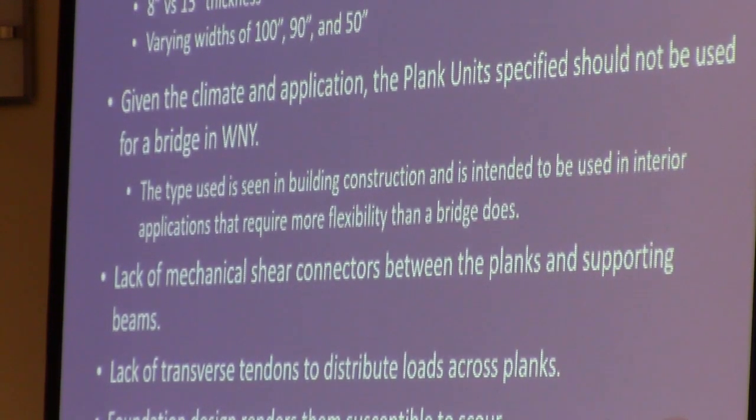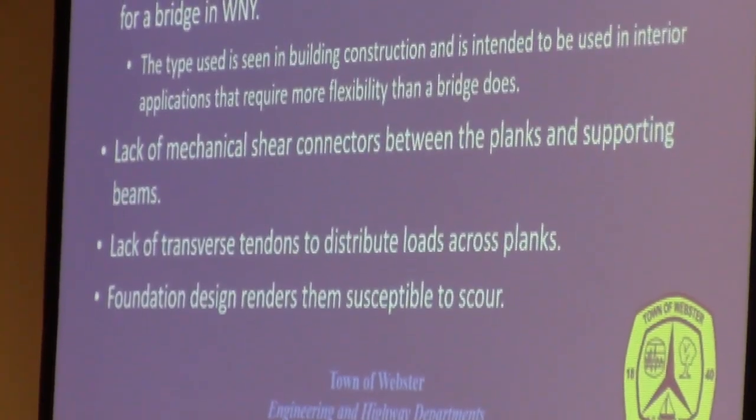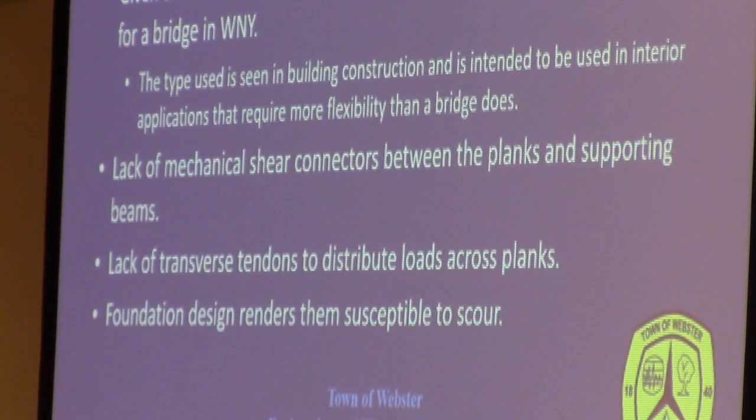So they're not intended to be out in the elements. They're intended for interior applications. And they're also more flexible than what you would construct a bridge out of. There is a lack of mechanical shear connectors between the planks and the supporting beams, so there's not as great of a load transfer between the horizontal and the vertical components of the bridge.